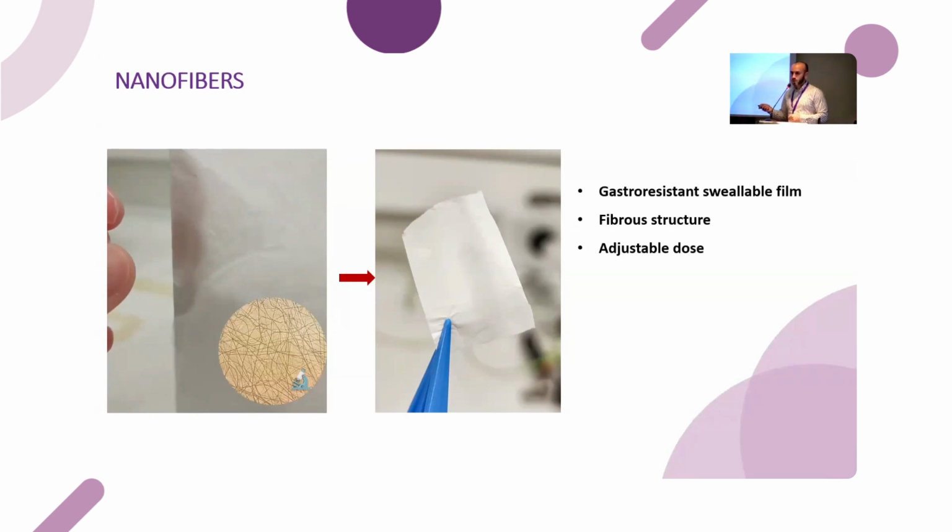We managed to use a gastro-resistant polymer. So it means, again, that we are protecting the drug from the acidic environment of the stomach, and the drug will be released only in the intestine. It is maintaining the fibrous structure that is helping the release of the drug.